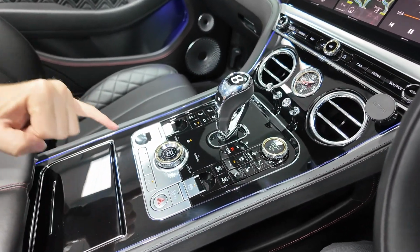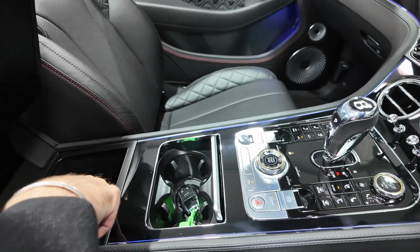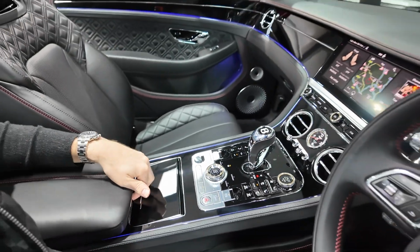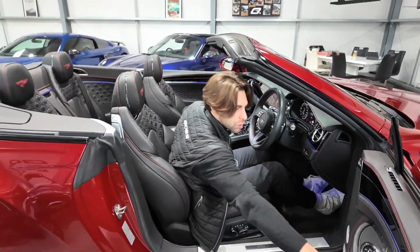Park assist, start-stop switches on and off. I'll run the roof at the end of the video. Big, massive cup holders, a wireless phone charger inside there as well. And I'm just going to basically run the roof finally and show you the final features of the car. I may need the door shut for this.